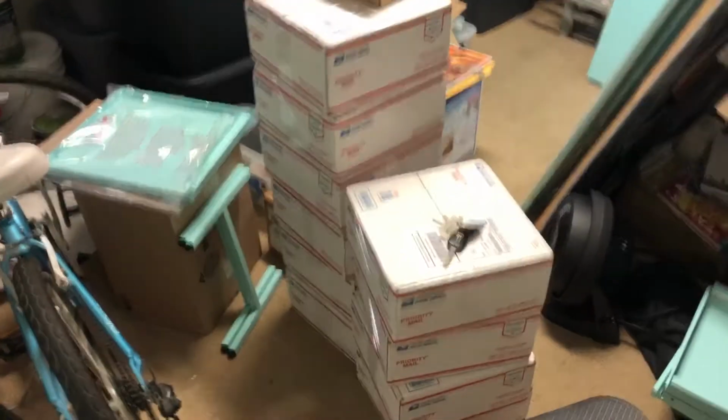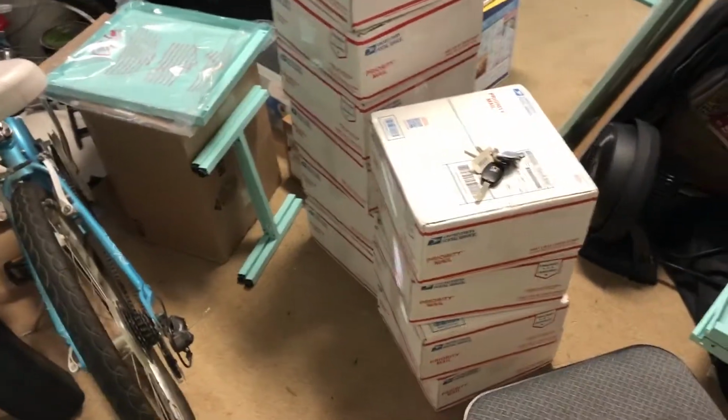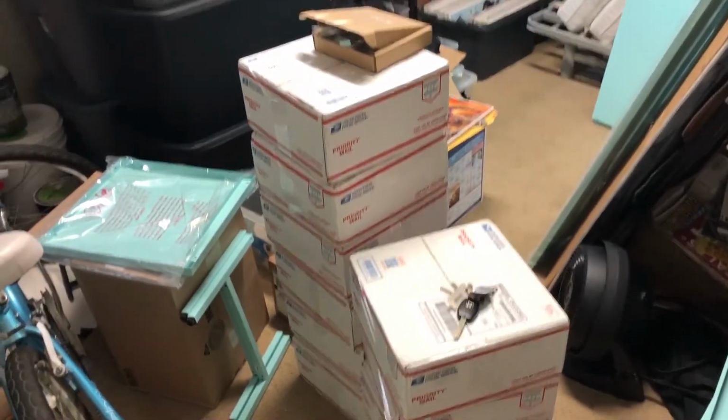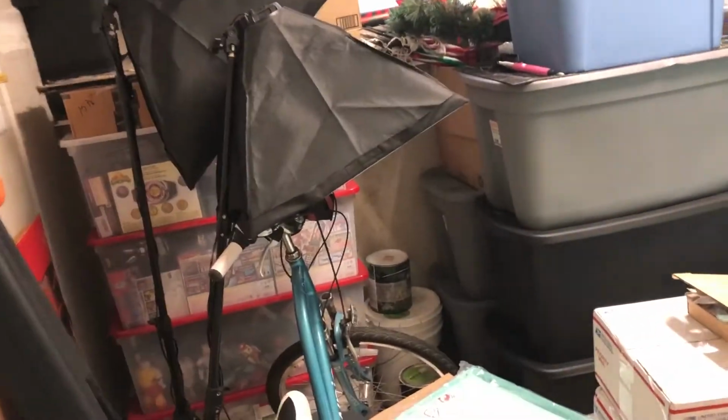So here you can see 10 boxes, priority mail. These are the flat rate shippers so that if it's heavy, it's the same price either way. Doesn't mean it was cheap to ship here. But as you can also see, my garage is in a bit of a mess. It's actually better than it used to be.